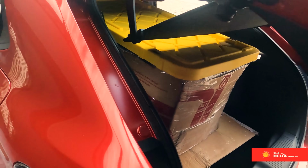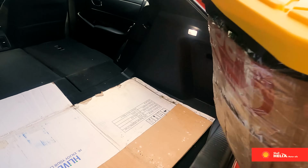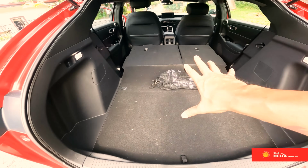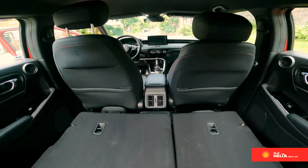So nakalagay ako dito noong isang araw, meron akong dineliver, meron akong balikbayan box na dumating. I could fit 2 balikbayan boxes here, easy, no problem. Pag ganyang level na, yan ang laki na, diba? Laki ng space. Zoom in.